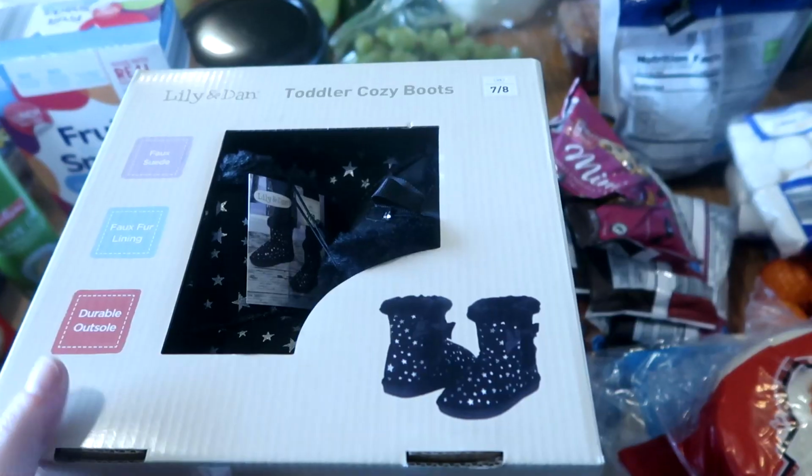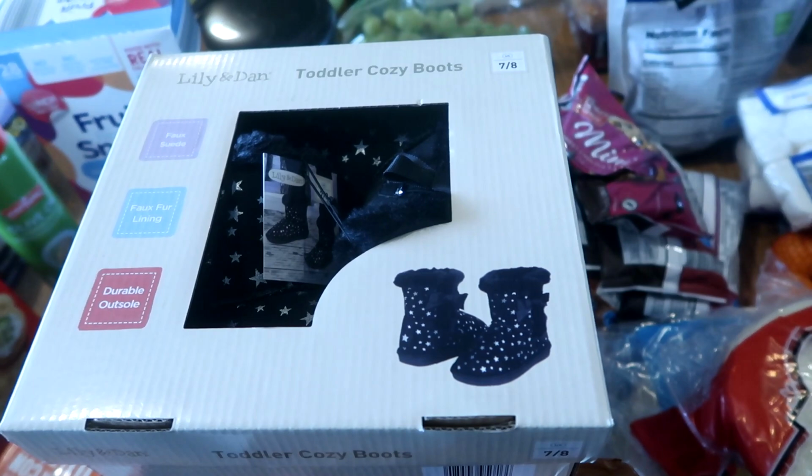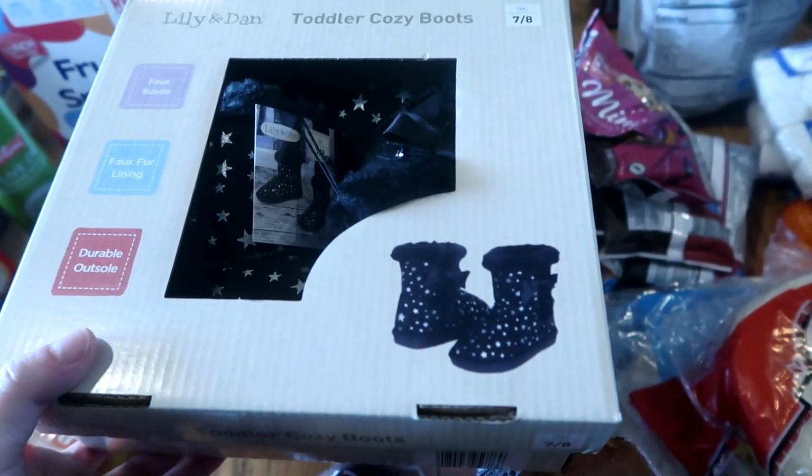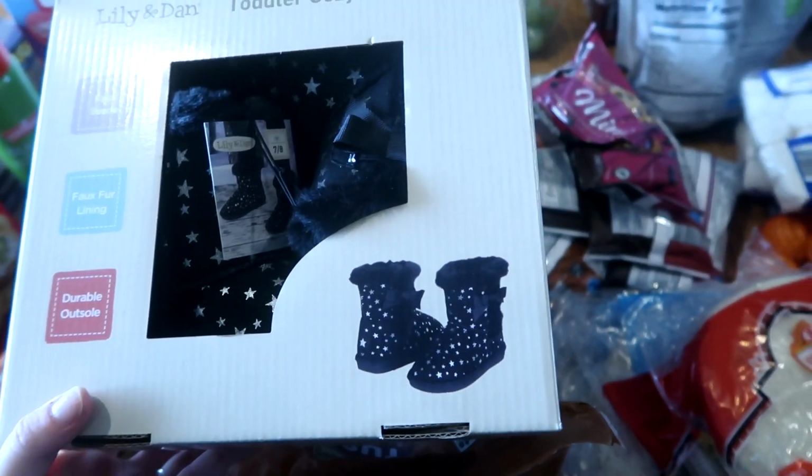I'll put a clip in, but I got those as well for Christmas gifts, so that's also why my total was a little bit more, between finishing off some Christmas shopping that I had to do. They were all really great deals, so I picked them up and I'm happy that I saw them.